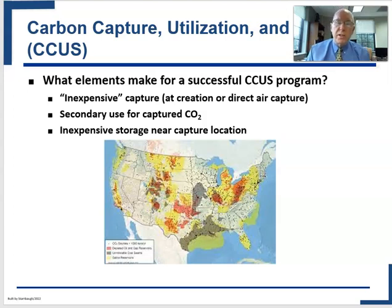Final topic we're going to address is carbon capture, utilization, and storage. You can view it in either of these two ways. One, this is how we pull the carbon that's already in the atmosphere out of the atmosphere. Or two, if we are not going to be very successful at totally decarbonizing the economy, so to speak, this is how we might limit the amount of carbon that we continue to put into the atmosphere as we decarbonize certain processes, even if we're continuing to use fossil fuels.